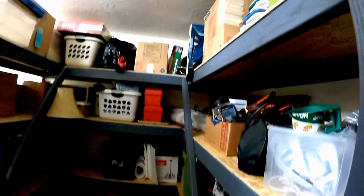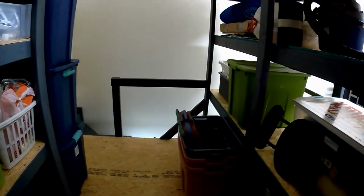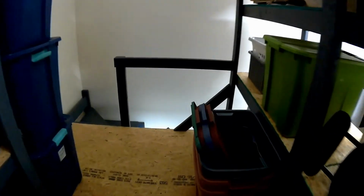About 25% of this stuff will go out into the workshop, like power tools and painting materials, which will free up space. That opening in the handrail enables me to slide storage item containers in or out up here. Overall, I'm extremely pleased with the outcome and achieved all of my garage organization goals.